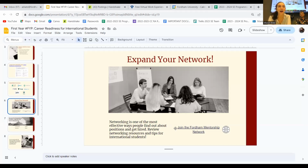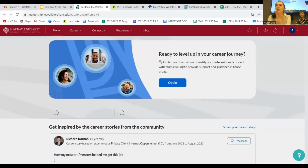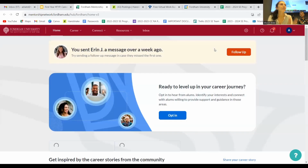Something that we have here at Fordham is the Fordham Mentorship Network. You could Google the Fordham Mentorship Network. I'm pretty sure you could find it on your Fordham websites as well. It also goes by People Grove, so just keep that in mind. If you see People Grove on the Fordham website, that is also the Fordham Mentorship Network. I have hyperlinked it here. And I also want to say I will be sharing this presentation after our workshop today, so you'll have access to these hyperlinks.